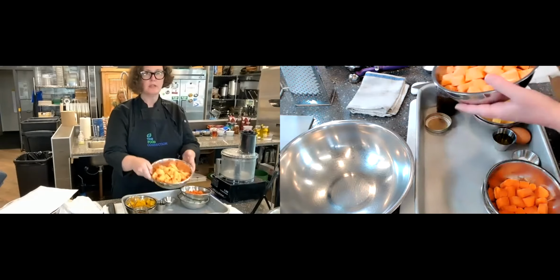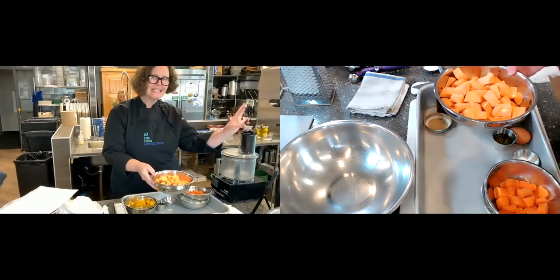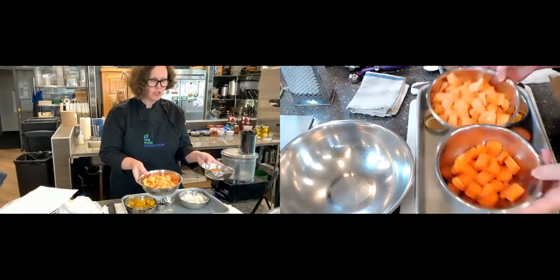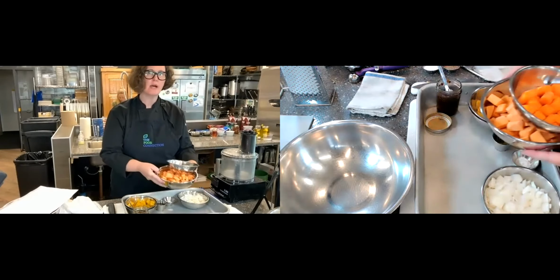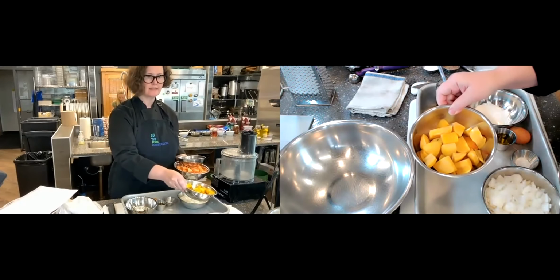I've got a couple of sweet potatoes here. I have to remember that my camera's on this side. Sweet potatoes here, a couple of carrots. These are just chunked up so that they'll fit into my food processor hopper. And then I've got some golden beets, lovely golden beets.